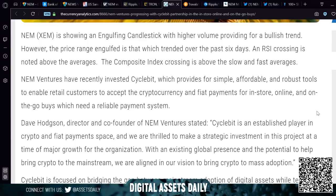NEM Ventures have recently invested in CycleBit, which provides simple, affordable, and robust tools to enable retail customers to accept cryptocurrency and fiat payments for in-store, online, and on-the-go buys, which need a reliable payment system.